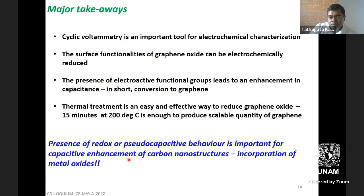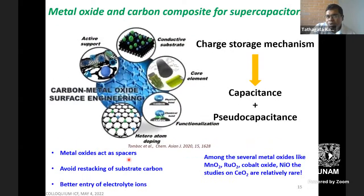Now, what we observed is that these redox and pseudocapacitive materials are very important for capacitive enhancement of the carbon nanostructure. What happens if we just include some metal oxides? What are these metal oxides? This is the second part of this presentation, where we will be talking about different metal oxide and carbon composites for supercapacitor application. So essentially, a carbon and a metal oxide surface has all these properties.